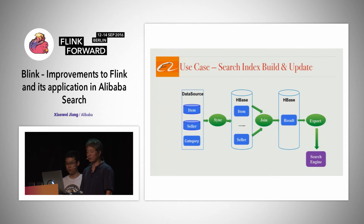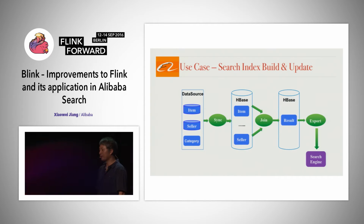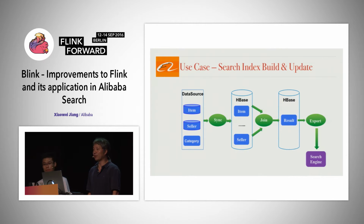The job of search infrastructure is to assemble this information together to build a whole document which contains all the relevant information about a product. So this usually contains 3 stages. In the first stage, we synchronize the data from external data source like MySQL or distributed file system into a HBase cluster. Once the data is all in HBase tables, we do a second step that joins the data from different tables together, do some business logic, and merge them together to generate the final documents that can be searched.